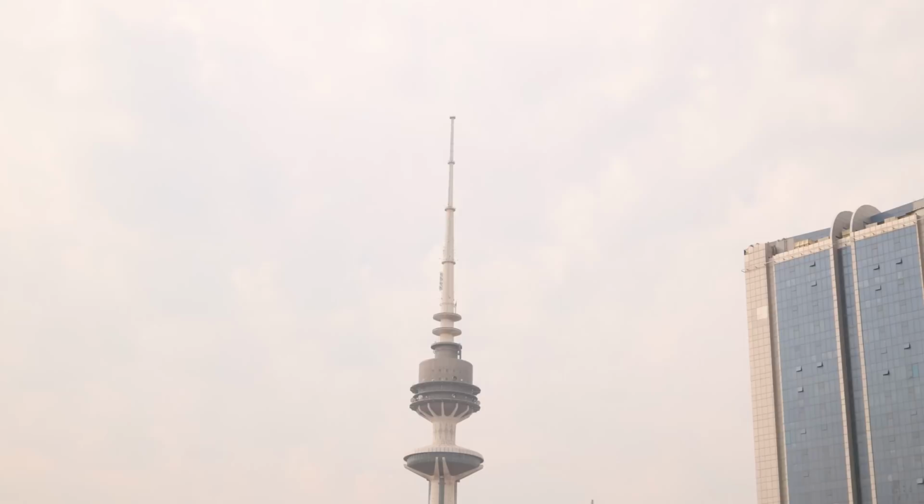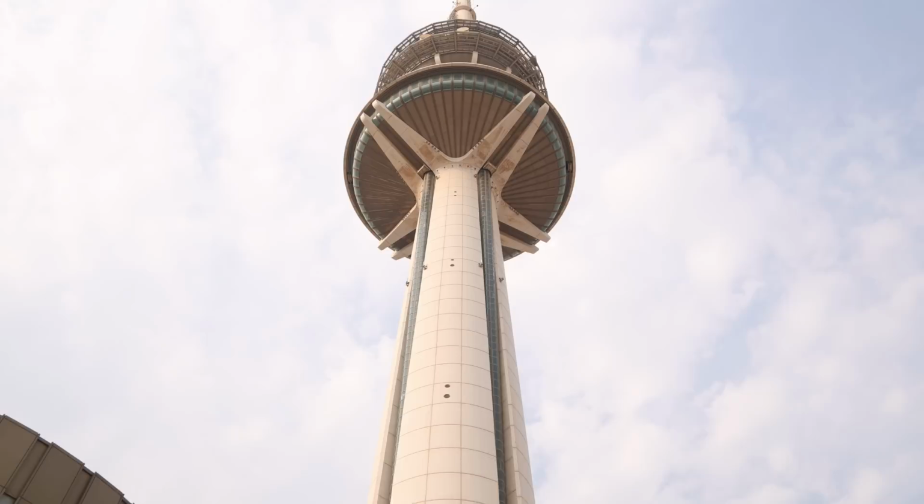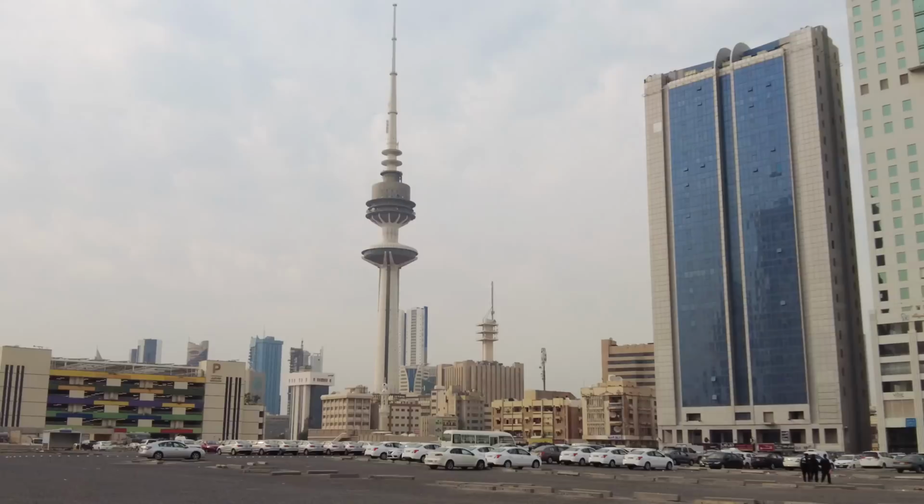There's this really cool, I think it's called the Liberation Tower. It looks like a telecommunications tower, but it's also a water tower. And it just has a really cool look to it. It's very tall. So yeah, let's head that way.